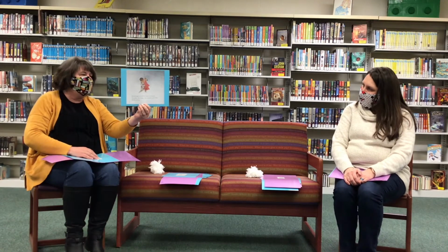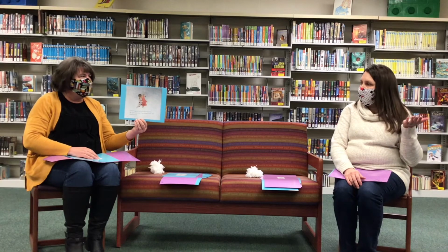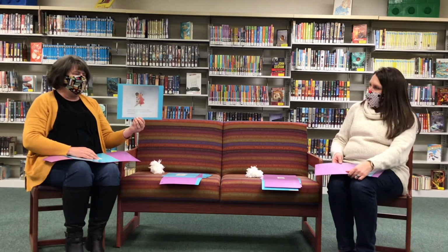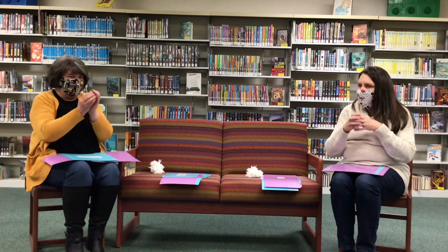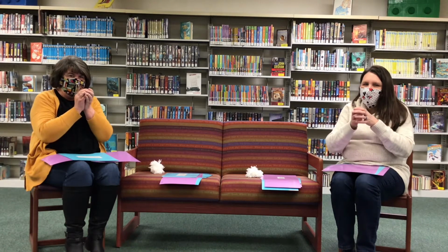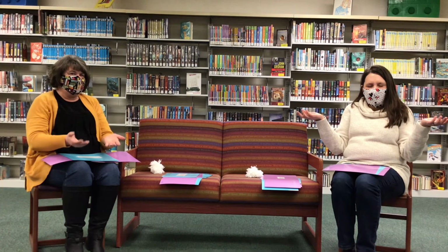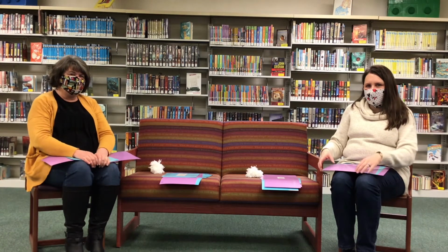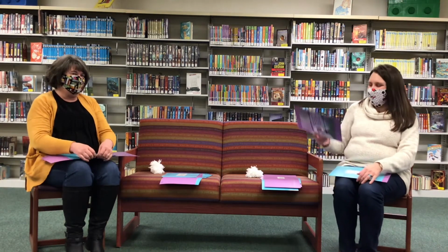Before he got into bed, he looked in his coat pocket, but his pocket was empty. The snowball wasn't there. My goodness, what do you think happened to that snowball? I don't know, but Peter felt very sad. If you took a cold, wet snowball into your house, where it's warm, what would happen to it? You're right, it would melt.